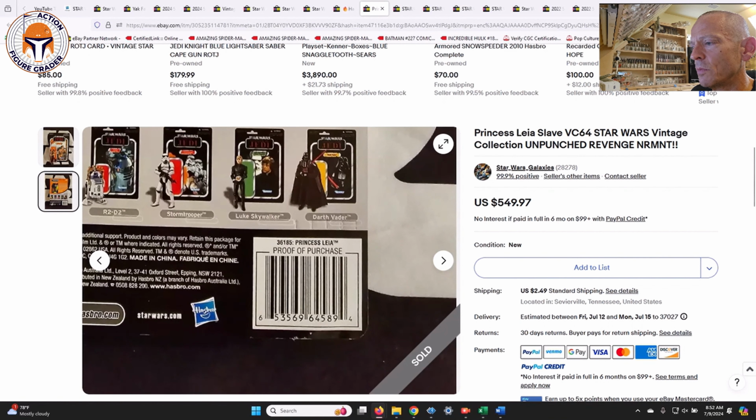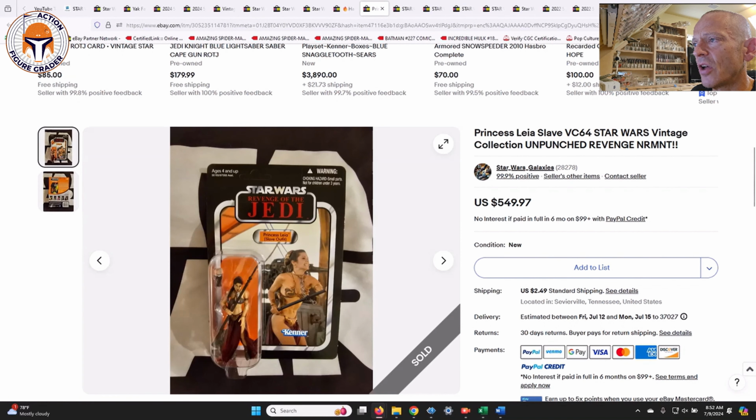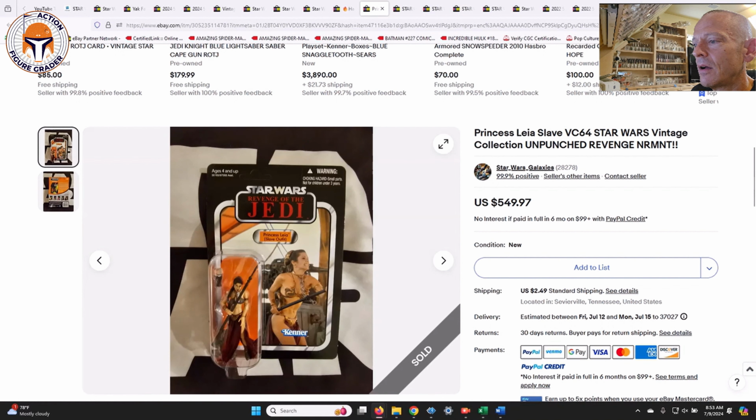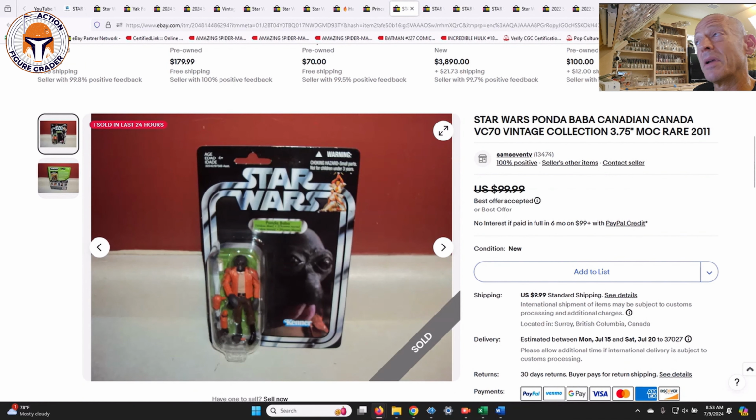There was one little issue below the proof of purchase on this one, but $550. Gulp! That is a big number, $550 for just the Revenge of the Jedi offerless Leia. And we've seen some data points for the entire SDCC box set Death Star that have been in the, I want to say 1,400 range or less. So $550 for just the Leia, and it wasn't even a perfect Leia to boot. So that's a big number.